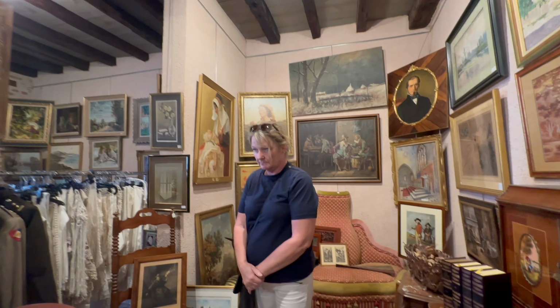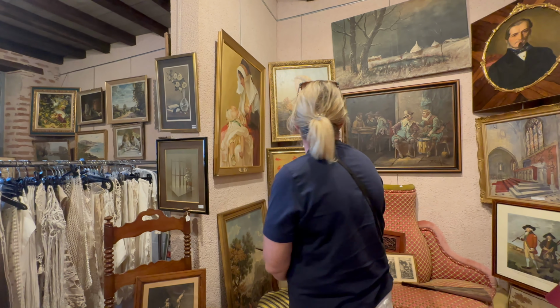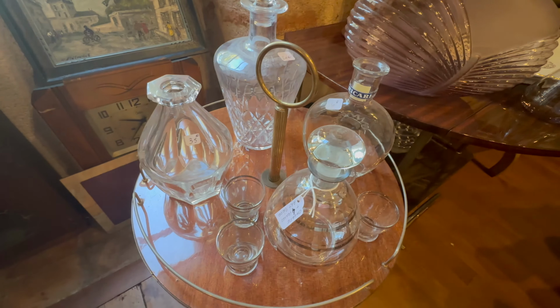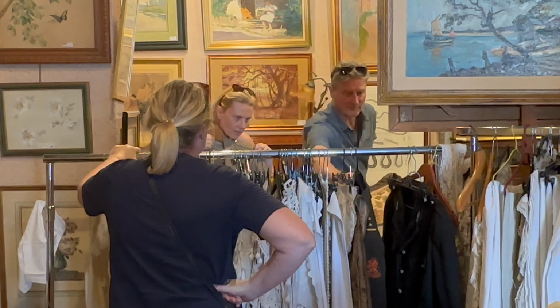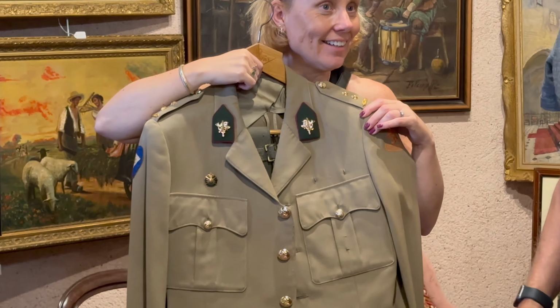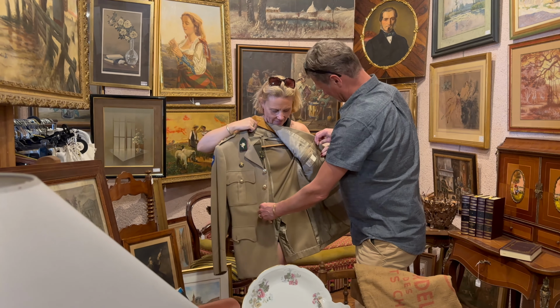What do you think? I can't believe we've been here so many times, it's never been open. I know. And it's got an upstairs. I know, it's massive. Amongst its offerings, the gallery features a selection of old uniforms, adding a unique historical dimension to its inventory. That's amazing, isn't it? It's got a gun belt too.